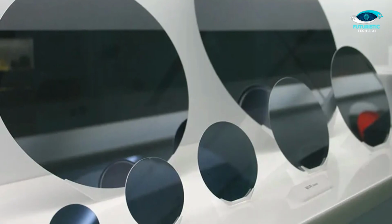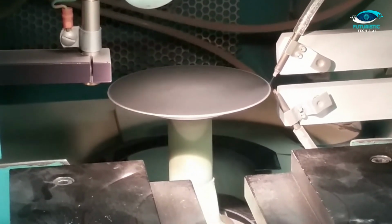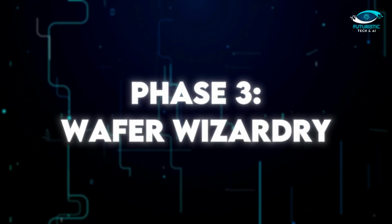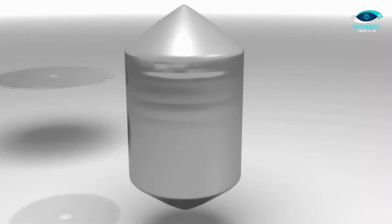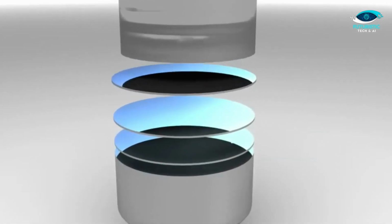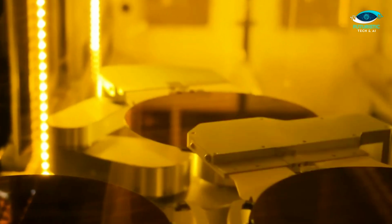Tailored to purpose, these wafers don different sizes and shapes, each edge meticulously honed to flawlessness, ensuring uninterrupted passage for vital electrical impulses. Phase 3, wafer wizardry. Advancing to the next enchanting phase, we orchestrate the transformation of circular silicon ingots into finely carved wafers. With careful precision, chip artisans carve silicon into desired sizes, setting the stage for computer chip creation. A process of polishing and cleansing ensues, preparing the wafers for their grand performance.